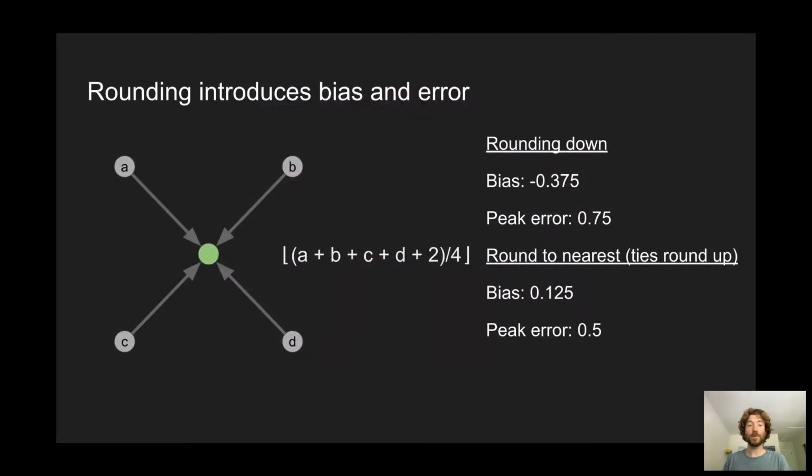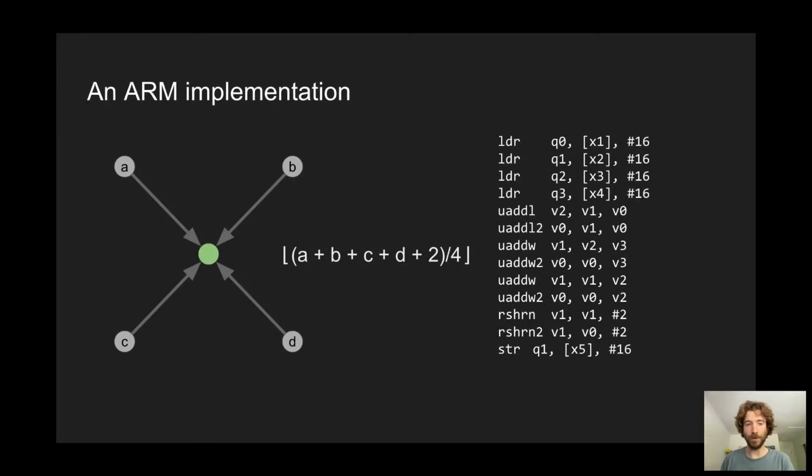So those blobs were produced with ties rounding up, which is by far the most common way people do things. Photoshop does filtering with ties rounding up. LibJPEG does filtering with ties rounding up. The video encoder and decoder you're using to watch this talk almost certainly does filtering with ties rounding up. In fact, it's so common that some instruction sets support it explicitly. And if you'll indulge me, I'll show you what the ARM instructions are for computing this quantity. Don't worry, I'm going to very slowly walk you through this.